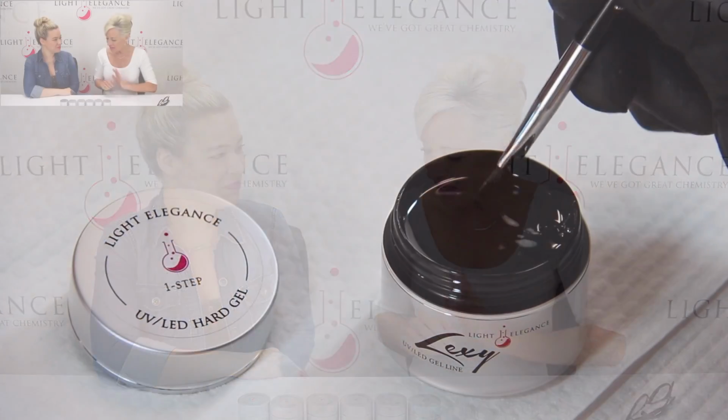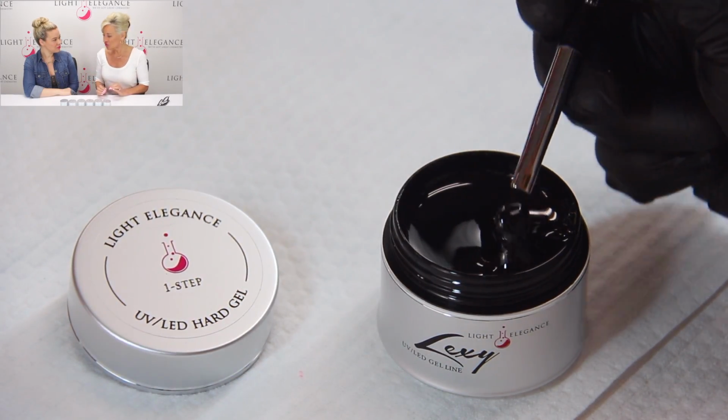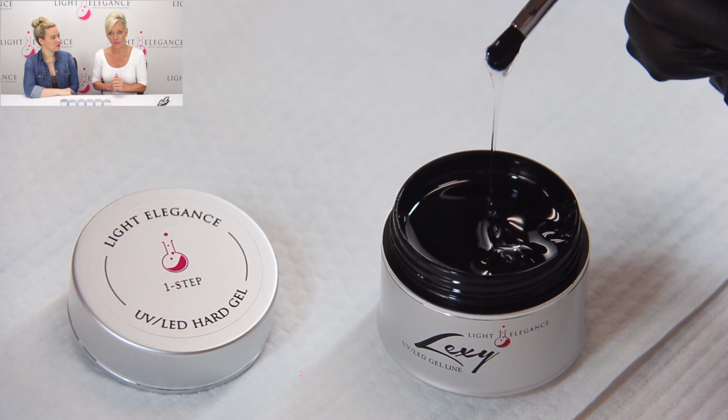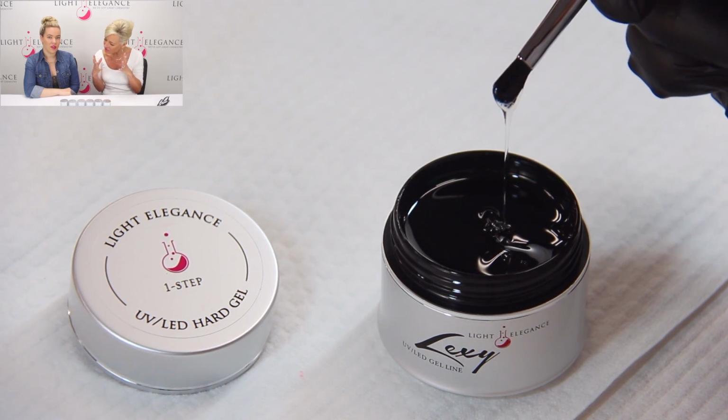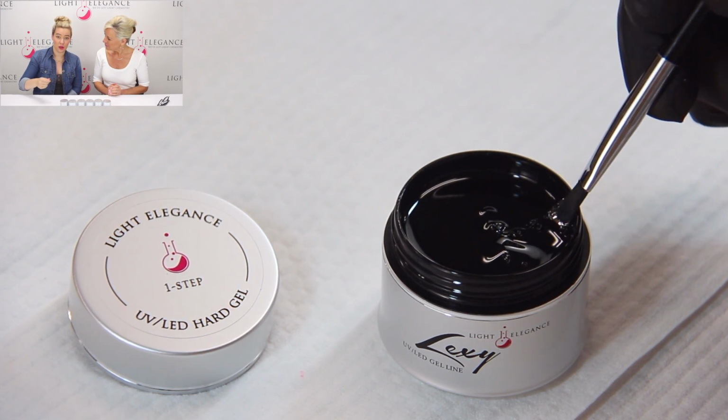She does. It's a little bit thicker than manicure gel, and it is a great fill product. It self-levels, so when you roll it onto the nail, it's just going to self-level. It's a nice product for our slip lay and dollop.